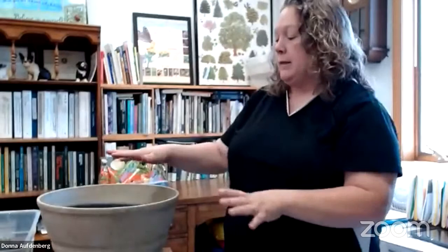Now, once you're done planting, you're going to water it in. And then you're going to take it outside and put it in a protective spot. Now, if you're in the southern part of Missouri, you can leave this sitting out in the garden, or let it sit out in front of your porch. If you're in mid-Missouri or above, then you want to put it up against a wall so that it has a little bit of protection.